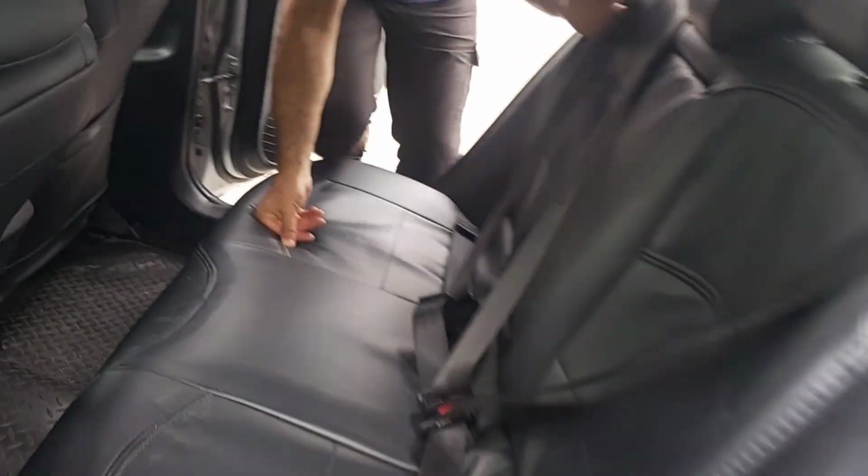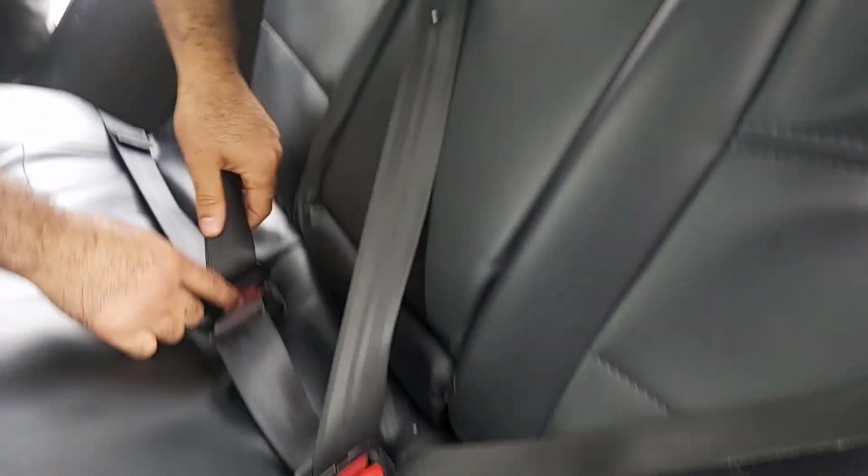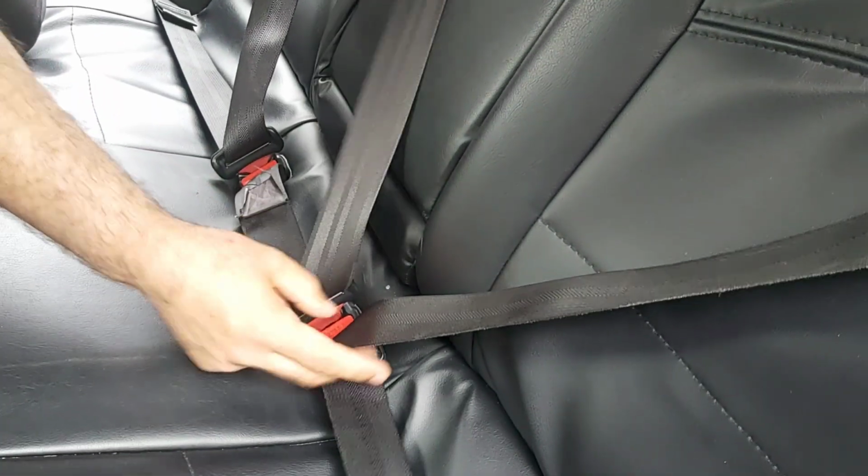Coming back to the back, same thing again, plug in your seat belt, pull the seat belt all the way out, and it's all working perfectly. Just give it a little tug just to make sure it locks. Same again, pull your seat belt out all the way to make sure there's no rips or cuts, and obviously they're all clicking. Same with this one.